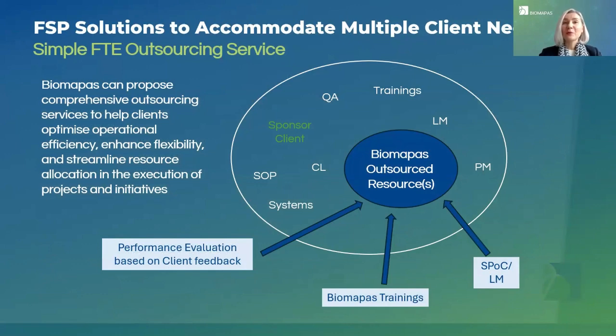The last FSP model in today's presentation shows that Biomapas can also propose comprehensive outsourcing services. This approach results in cost savings for clients, by using specialized expertise and optimizing resource utilization. By outsourcing non-core functions to an FSP, clients can focus their internal resources and capabilities on core business activities, innovations, and strategic initiatives. So FSP outsourcing provides access to a diverse pool of specialized talent and expertise.